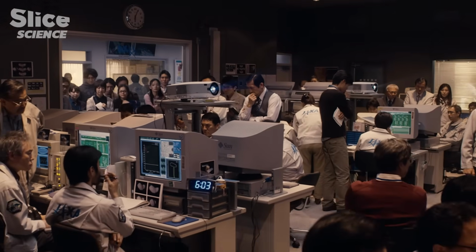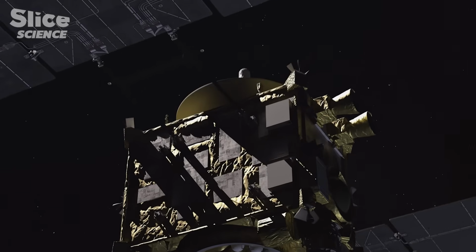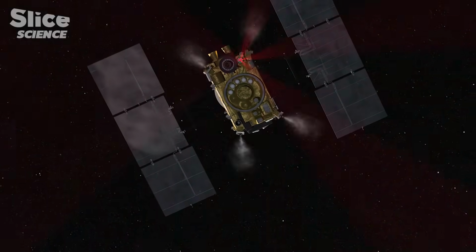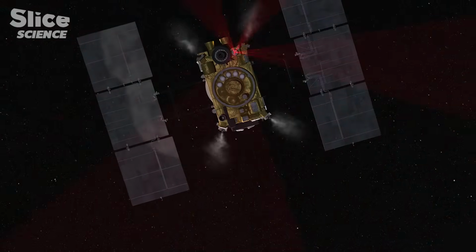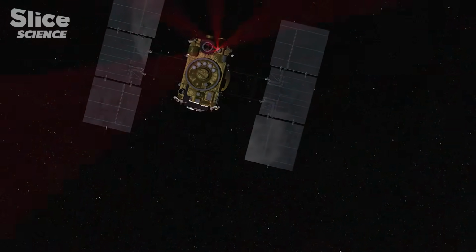Unlike NEAR, Hayabusa cannot end its days on the asteroid. To protect it from mishaps, it is programmed to halt its descent in case of anomalies. And that's precisely what happens. Itokawa's rocky surface causes the optical navigation system to abort and return to orbit.